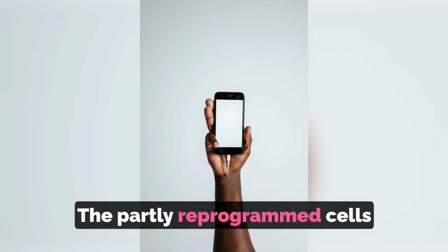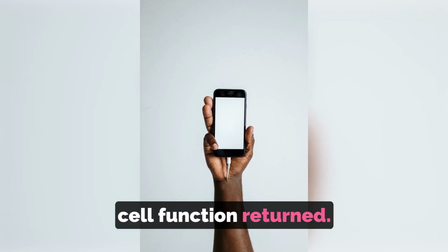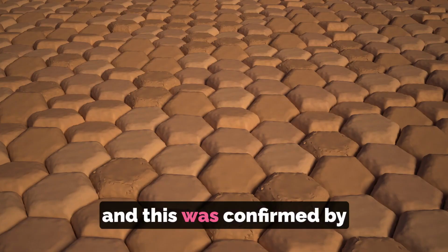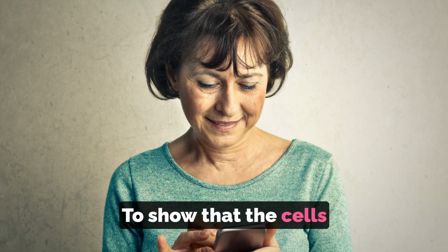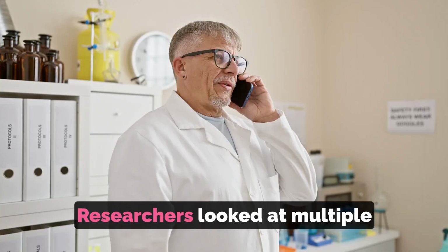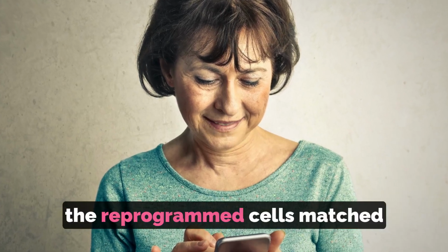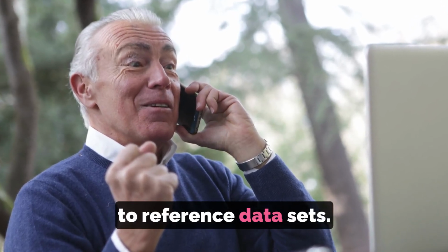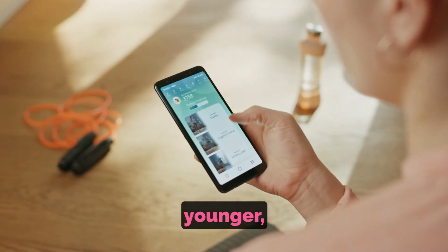The partly reprogrammed cells were given time to grow under normal conditions to observe whether their specific skin cell function returned. Analysis showed that cells had regained markers characteristic of skin cells, and this was confirmed by observing collagen production in the reprogrammed cells. To show that the cells had been rejuvenated, the researchers looked for changes in the hallmarks of aging. Researchers looked at multiple measures of cellular age. By these measures, the reprogrammed cells matched the profile of cells that were 30 years younger compared to reference data sets. The potential applications of this technique are dependent on the cells not only appearing younger, but functioning like young cells too.